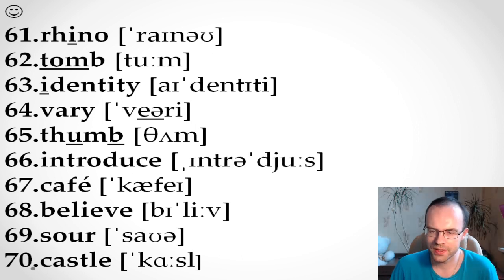So look at this word. It isn't introduce, it's the sound A, introduce. Look, it isn't cafe, it's cafe, with the A, cafe.